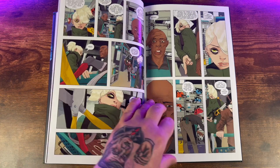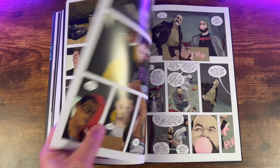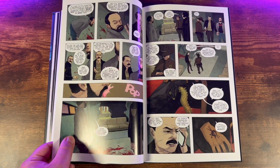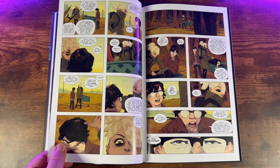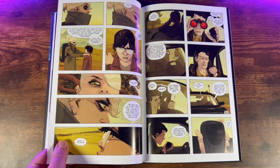Now, we are currently up to issue number 30 of Something is Killing the Children, and this does have 15 issues, so I would assume that we would get a book 2 of this very soon, as we're now up to 30. And I know James Tynion had said that this is going to be a 75 issue run, so we're probably going to get each volume having 15 issues or so, and then some bonus content and stuff like that.